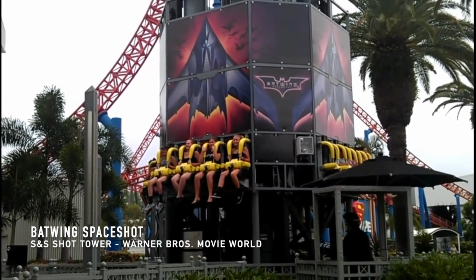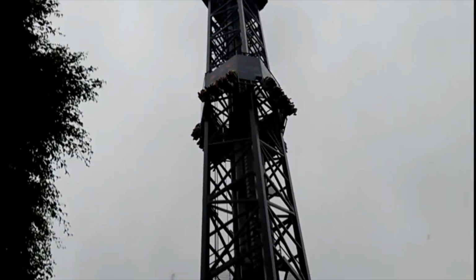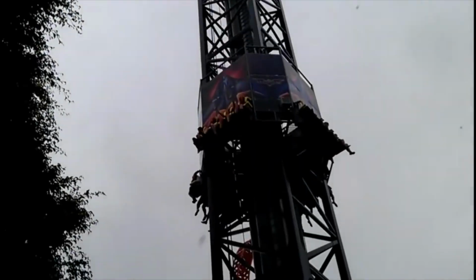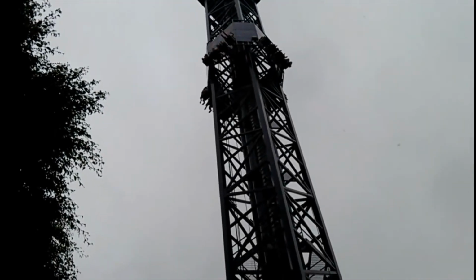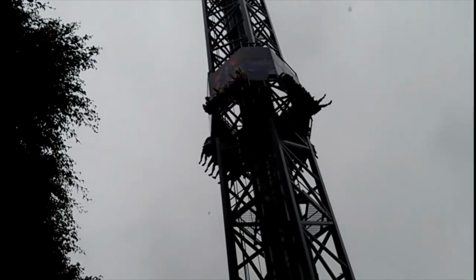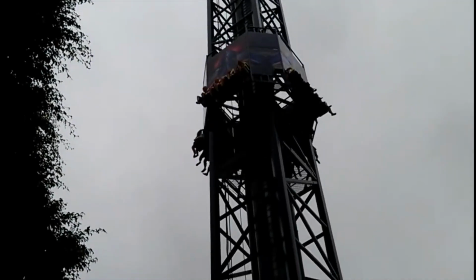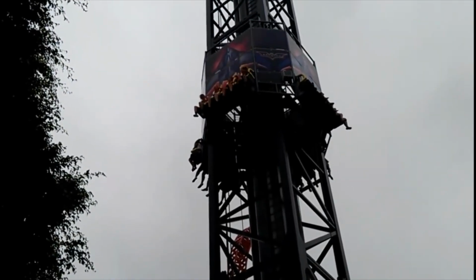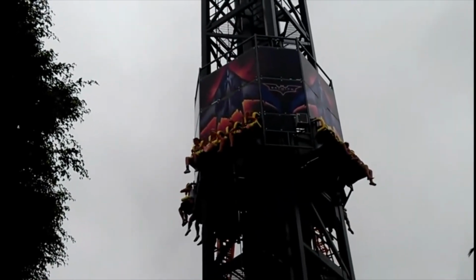Up next we have Batwing Space Shot at Warner Brothers Movie World. This is a shot and drop tower from S&S. For me, the ride experience on this one is a little bit short, but the positive G's that you get when you blast off are so good, and the airtime at the peak is absolutely magnificent. Sure, the ride kind of peters out after that, but for what it does at the beginning of the ride, it gets massive points in my books.